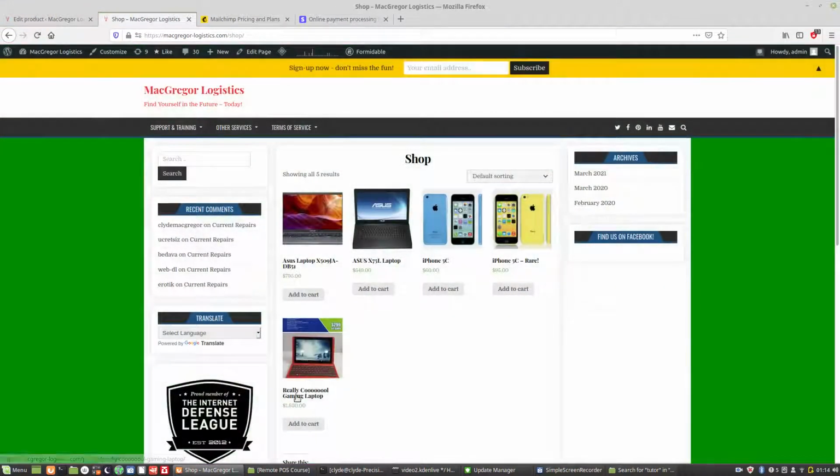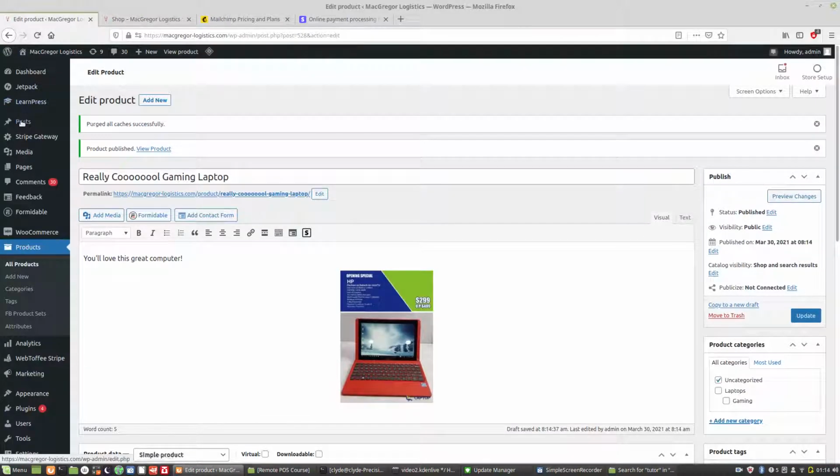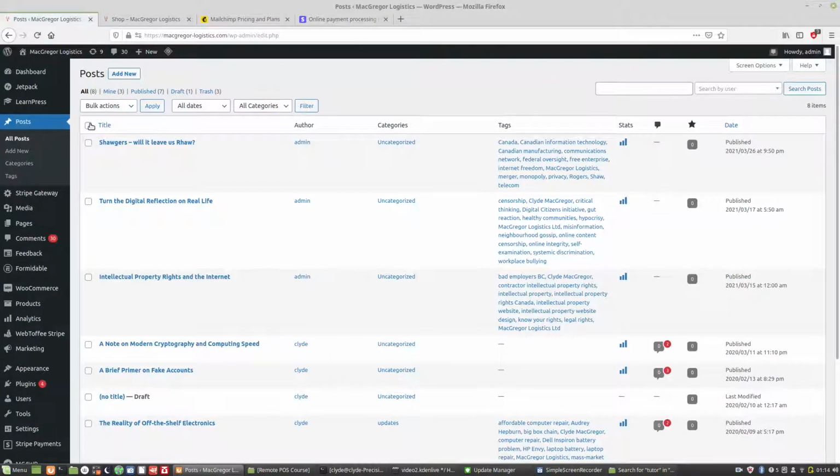So, just before we finish, we are going to look at posts and pages. As we've said before, posts and pages are the meat and potatoes of your website. Here we are looking at posts again. This will give you a list of all of the posts that you have ever made on your website. So we have my last commentary one about the Shaw-Rogers merger, something about intellectual property rights, another one about modern cryptography and computing speed, all sorts of stuff.